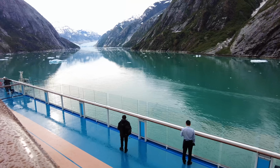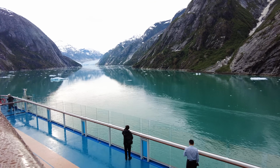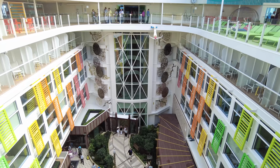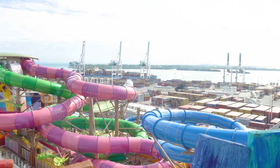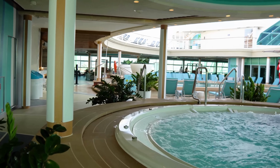One thing I love about Royal Caribbean is how big its fleet is because it offers something different for everybody. And depending on what your needs are, there's a great ship out there for you. Let's start with the best cruise ship out there for adults.